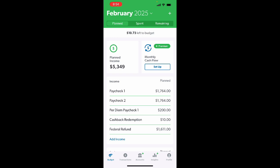First off, we'll start off with my income. So here we have my paychecks from my full-time job, and I budget based on the lowest amount of hours that I can work. So I budget $1,764 for each of those two paychecks. Then for my per diem job, I budget about $200 that I expect to receive. And then in terms of cash back, I budgeted to receive or cash out $10. And then I ended up filing my taxes and got a nice federal refund. So this actually is the exact amount that I was expecting to receive, and that's $1,611.